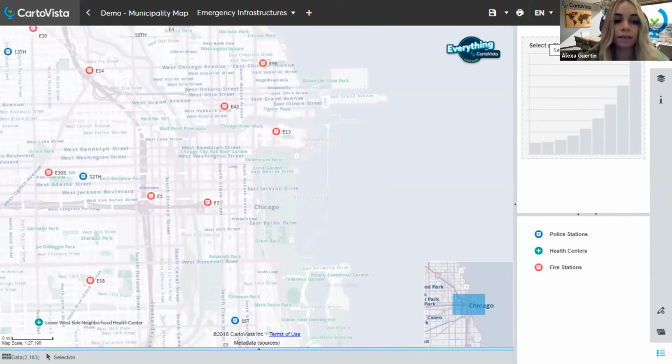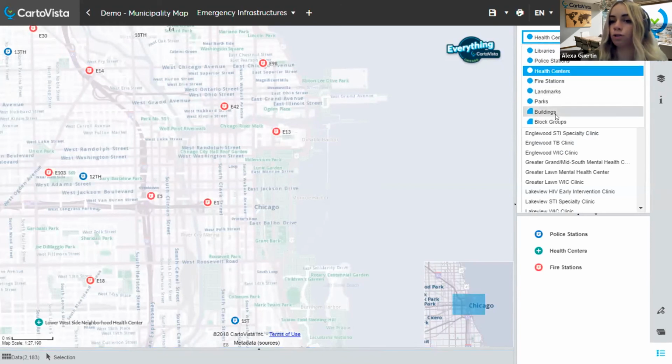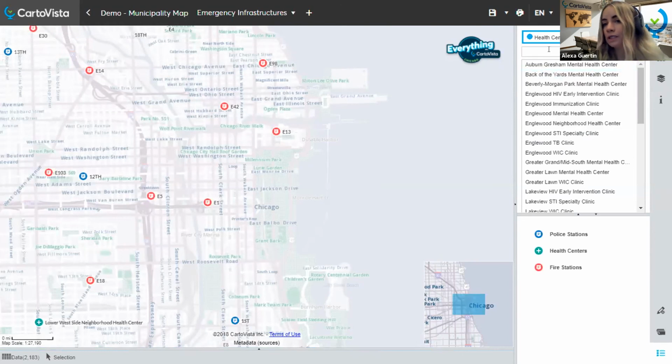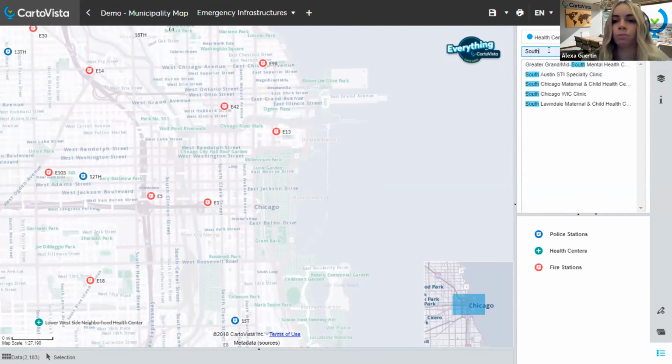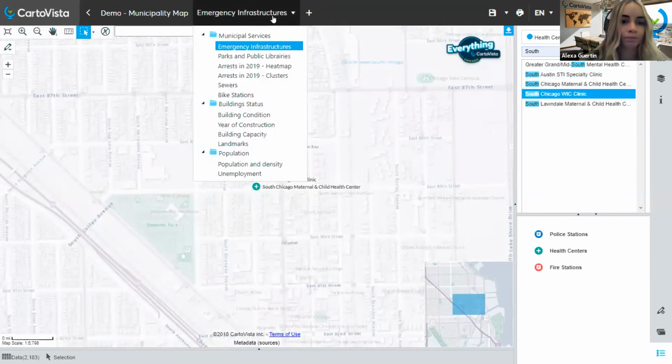Let's say, for instance, I needed to search for a specific point based off of one keyword. I can go into the search function here at the top right corner. I select the layer that I want to search on, and I'm going to hit health center. And let's say, for instance, I want to find a health center with the term South in it. I just need to type it in, hit enter, and I get a return of all the records with the word South in it. Now, it's not in my map right now, but if I double click, I can auto pan and zoom to the specific record.